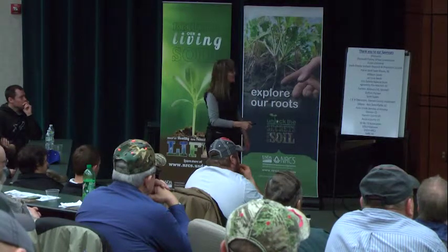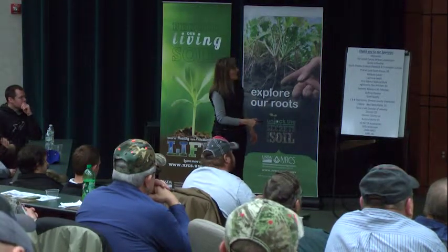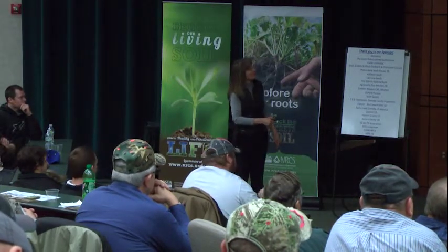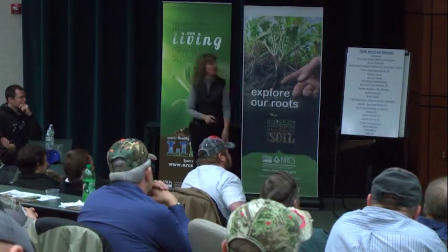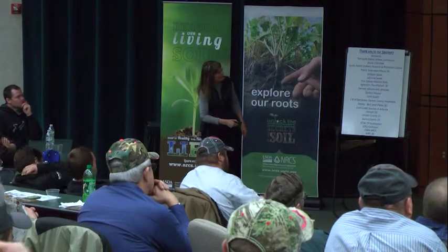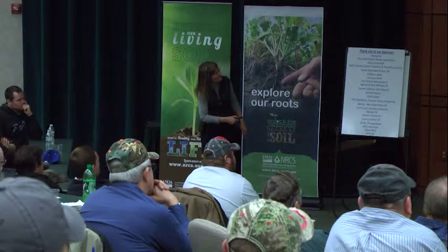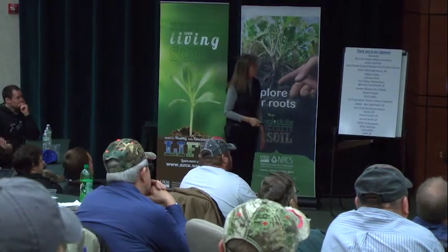The problem here is that no matter if it's a saline or sodic soil problem, we have a high water table. This is up by Pierpont, South Dakota, and we did some field days up by Pierpont. We did some soil pits. This one has a buried soil horizon, but right in here, about 6 feet down, we have water. You can see how white that surface is with the salts. So that's where the problem comes from.